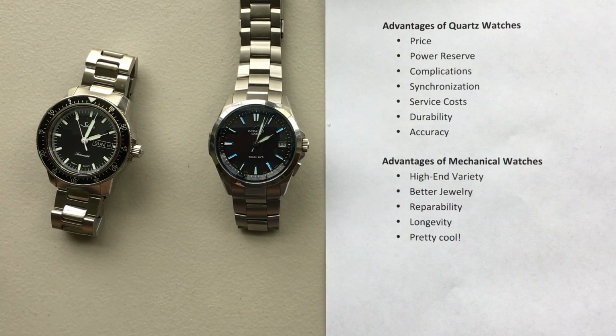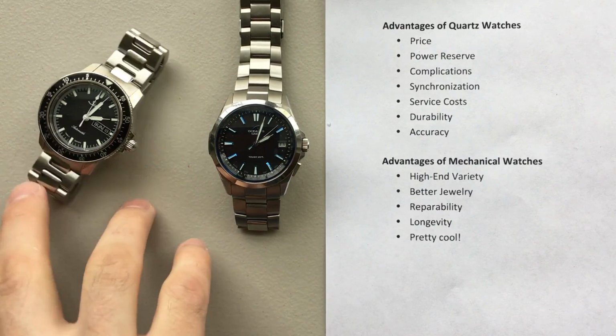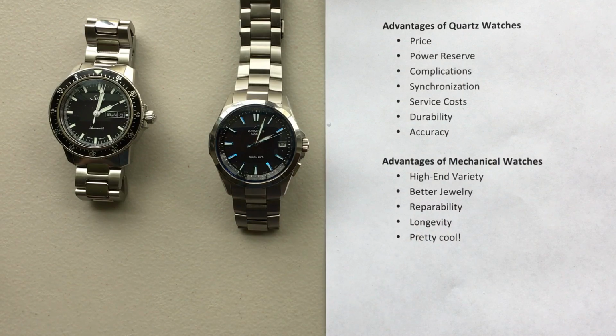Sorry, mechanical guys, please limit the hate. I acknowledge very much that your passion is there and that these do have more heart and soul, but for EDC, it just doesn't matter.